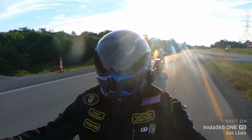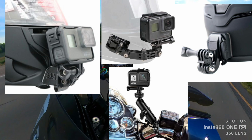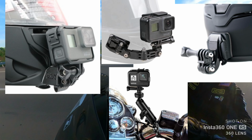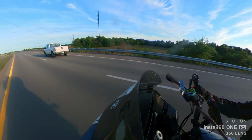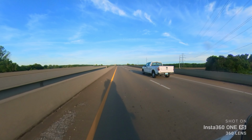Number two, some kind of a mounting system for the camera that you're going to use.